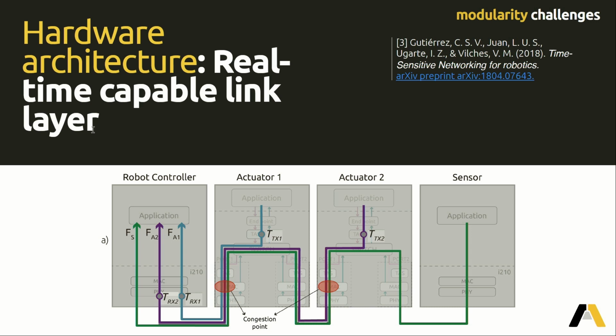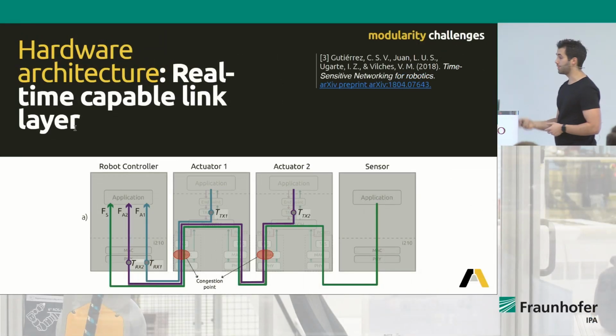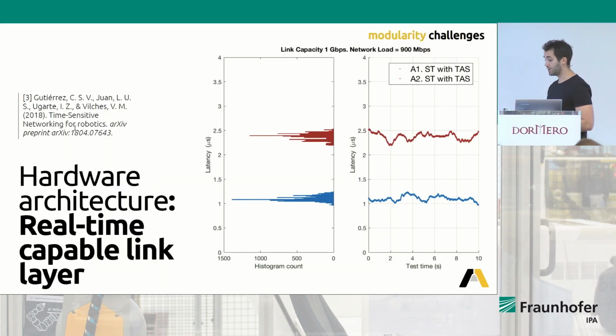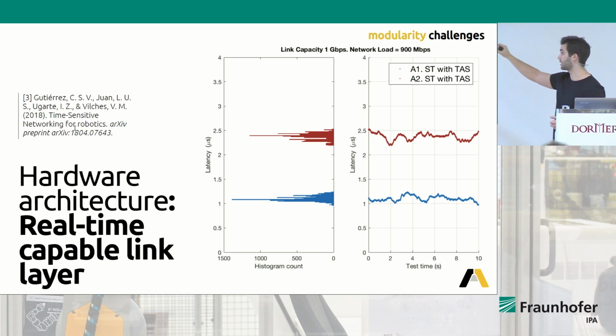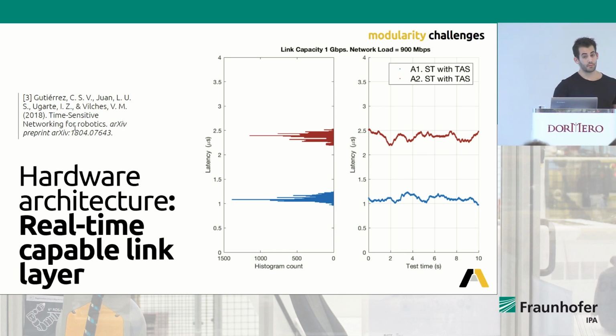So we've been working on trying to fix this problem. In particular, we've used a set of technologies, or standards, better said, called time-sensitive networking, that extend traditional Ethernet to basically make it real-time capable. Here we're using something called the time-aware scheduler, TAS, and using the TAS, we're able to lower the latency and restrict it quite substantially, about 3 orders of magnitude, actually. So we've gone from 2 milliseconds down to the microsecond level, which to us was a very interesting point.